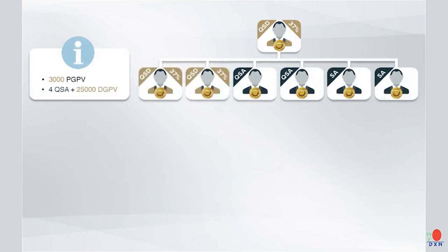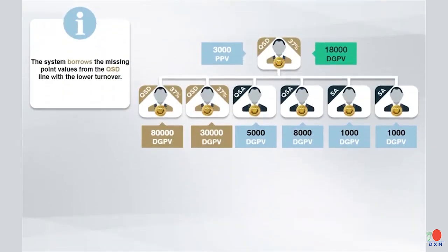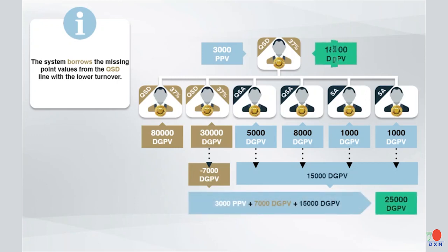Qualified star diamond lines are also calculated as your qualified star agent lines. Even if your diamond group point value is below 25,000, you can still become a qualified star diamond, provided that you have at least 2 qualified star diamond lines. Let us see how it works. If your diamond group point value is below 25,000 and you have at least 2 qualified star diamond lines, you can still become a qualified star diamond. In this case, the system borrows the balanced diamond group point value from the downlines and makes him a qualified star diamond. Since borrowing is done, the leadership bonus will be reduced to 1 line less.